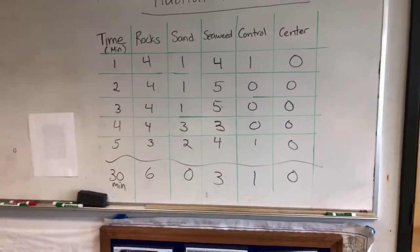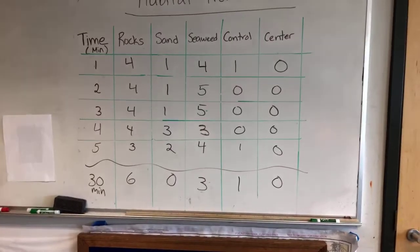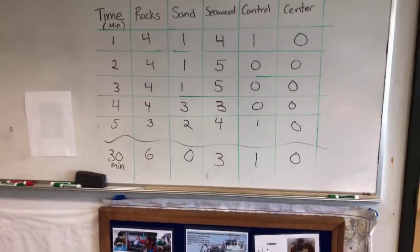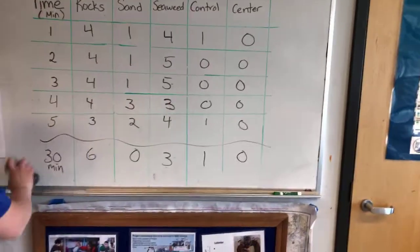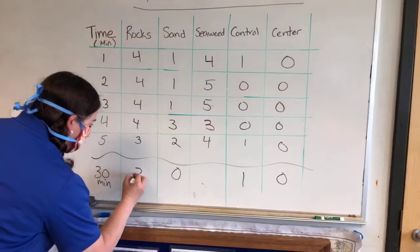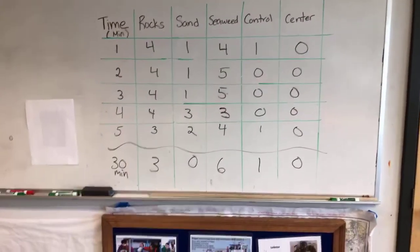So let's think about that. If we look at the control. Molly says we made a mistake. We have the rocks and the seaweed reversed. You're right. You're absolutely right. We had 6 in the seaweed and only 3 in the rocks. Oh, thanks, Molly. Good catch. No problem. We can fix that. Done. Okay. Hey. Now we got some accurate information.